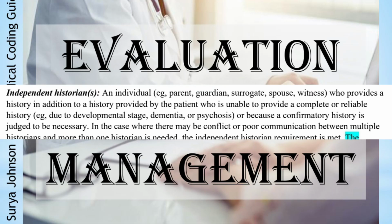So as per the definition, what is an independent historian? An independent historian is an individual, for example a parent, guardian, surrogate, spouse or any witness, who can provide history in addition to the history provided by the patient, who is unable to provide a complete or reliable history. For example, the patient might have dementia, or a developmental defect, or psychosis. In these scenarios, the patient cannot give a correct history, or even if the patient gives some history, it cannot be complete or reliable because of the patient's health condition.